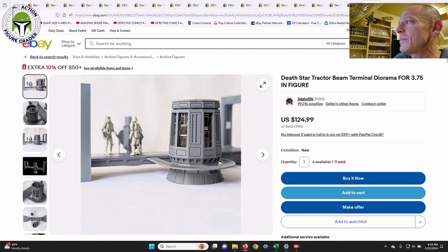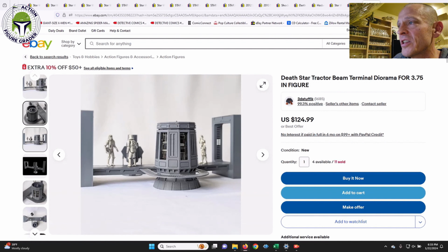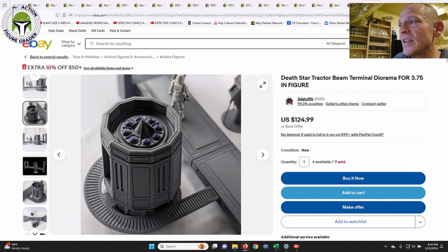And then the same seller also has the Death Star tractor beam terminal. I just thought that the detail on these is so awesome. I mean, I just love the way it looks. And there's a good kind of 3D printed modeling photo there. But the detail on these is really incredible. And that one is $125. 11 of those have sold.